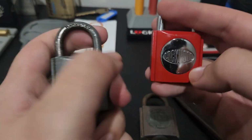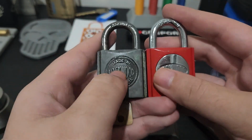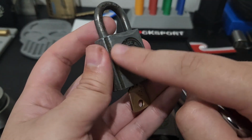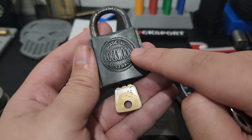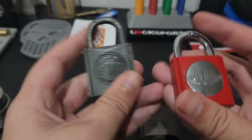It's probably why they replaced it with a plastic one, to make it easier to rekey and take off, because they can be quite a pain in the butt, and you do kind of end up putting some gashes in the face of the lock.